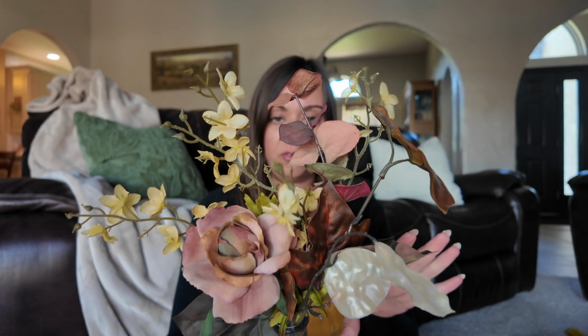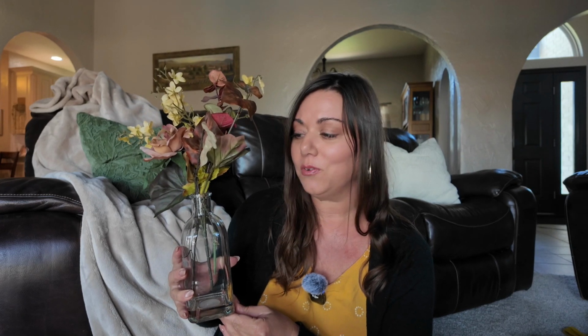I would say it's about probably 14 inches. My daughter found this vase that she loved, and she also got all of these flowers there. She went through all the dried and faux flowers that they had, and she put this all together, and I thought she did such a great job.